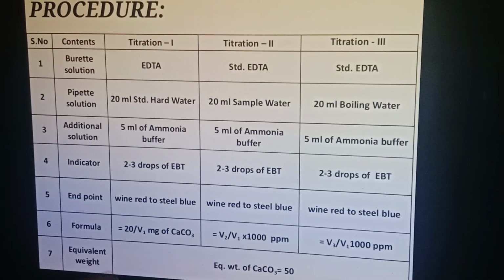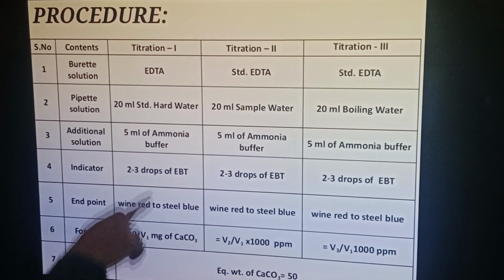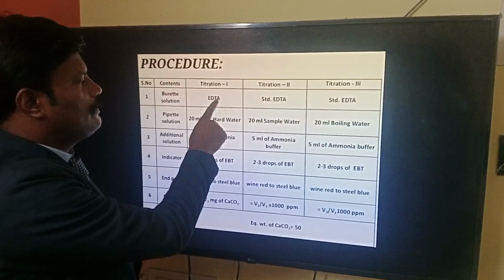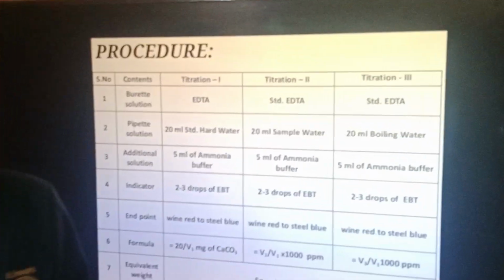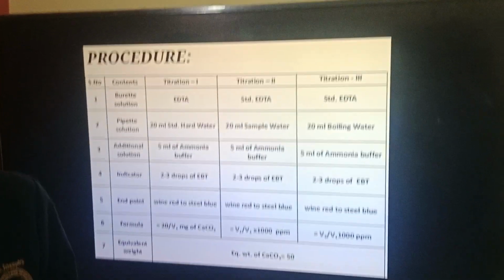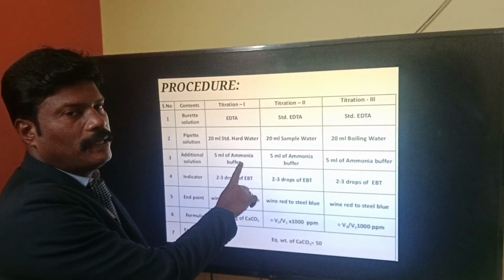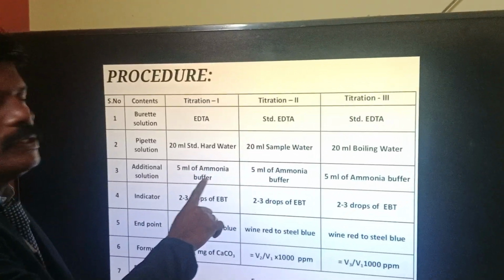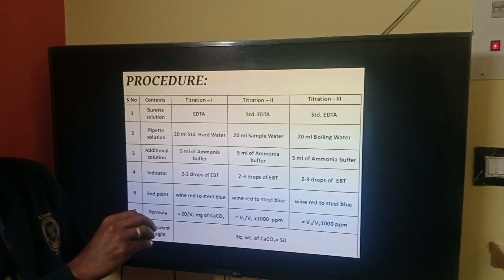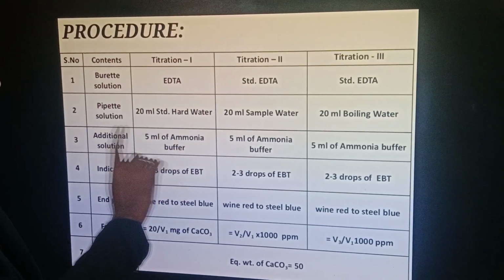Procedure, titration 1. Titration 1 is otherwise called standardization of EDTA. Standardization means we are going to find out the unknown concentration of the given EDTA. Pipette out exactly 20 ml of standard hard water into a clean conical flask and add 5 ml of ammoniacal buffer, used to maintain the pH value around 9 to 10. Why should we maintain the pH around 9 to 10? Because in order to get a stable complex of steel blue color. So we must add 5 ml of ammoniacal buffer.